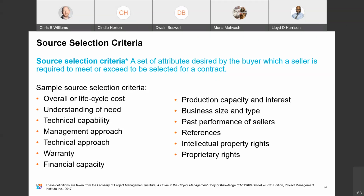And then past performance of sellers. Does the company, us, the one doing the buying, do we have experience with the selected sellers from the past? Then references, does the seller provide references from previous customers they've worked with, verifying their work experience and the compliance with contractual requirements of others? Intellectual property rights, are intellectual property rights established by the seller in work processes or services to be used for the project? And then lastly, proprietary rights, the standard proprietary rights. Are proprietary rights ensured by the seller in the work processes or services to be used for the project? So a lot of things to consider. The criteria that goes into source selection, right, is what we're talking about.